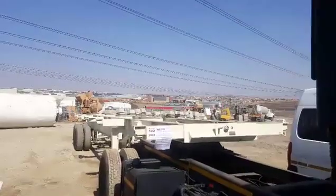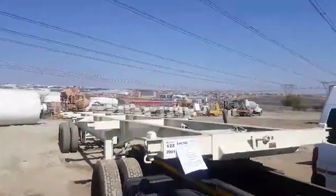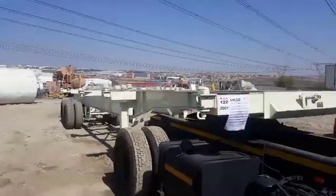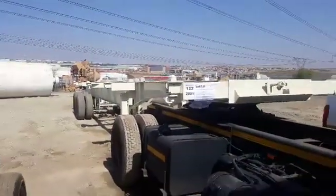50 grand I got. 55 now. 60. 60 grand in the front. At 60,000 got this one over here. 60 on the trailer. At 60 grand, no more than 60. Sold. 60,402.